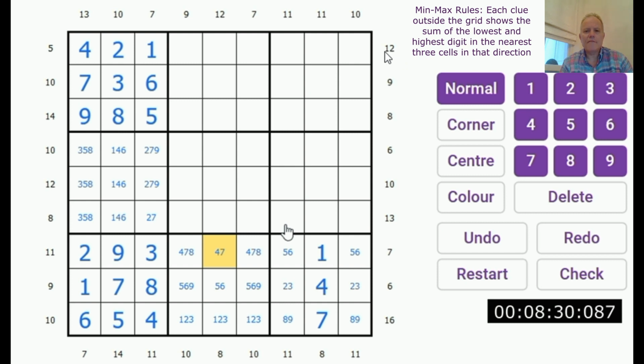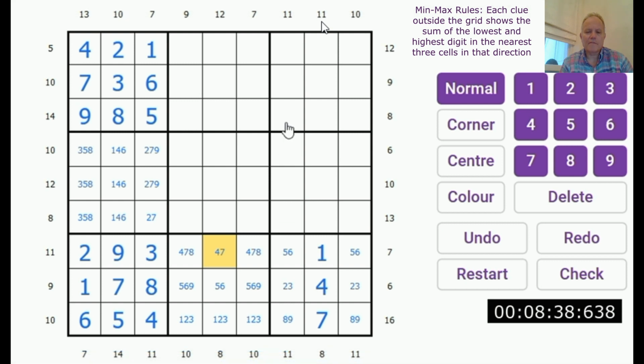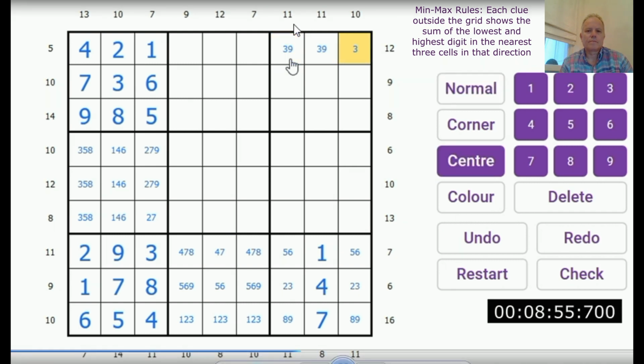I mean, this 11 up here can't be made up of 7 and 4. They're already in the column. Clearly can't be 6 and 5 because you can't put another number in between those. So it must be either 2, 9 or 3, 8. Whereas this one could be 4, 7 as well.